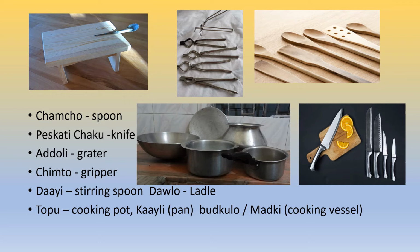Here are some examples of words. Where possible, I will also give the plurals. Spoon, chamcha. Spoons, chamche. Knife is called chaku, suri or pescati. In a Konkani kitchen, we have a vegetable cutter combined with a grater, mainly used for coconut. It's called adoli. Adoli is a metal extension attached to a wooden platform. Adoli is a grater or vegetable cutter.